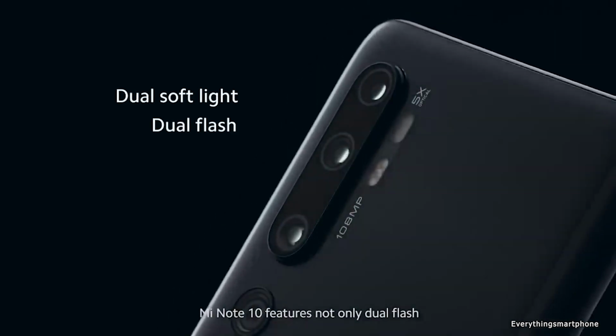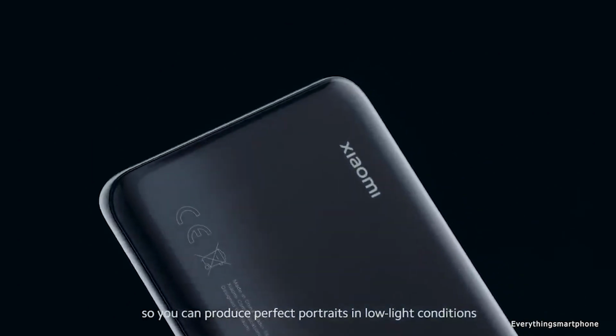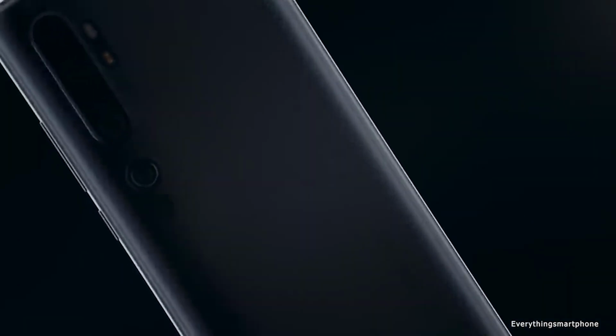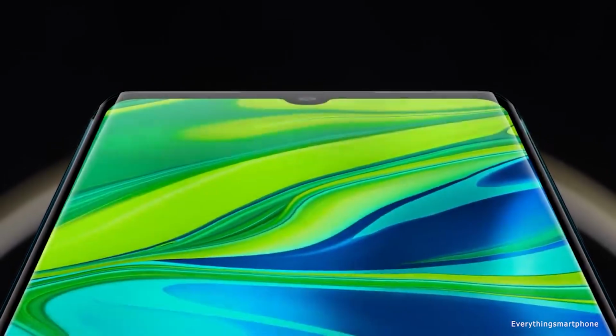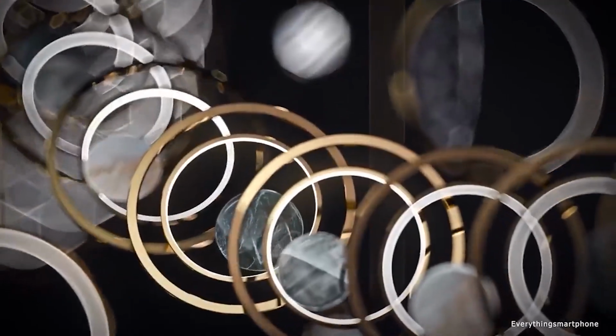The Mi Note 10 has installed 8nm 730G processor for its performance with integrated Adreno 618 GPU, 6GB of RAM with 128GB of internal storage respectively. This phone does not have any slot for placing a micro SD card.